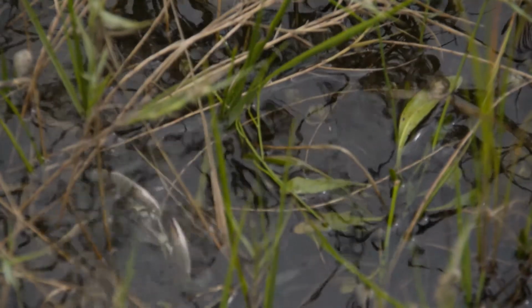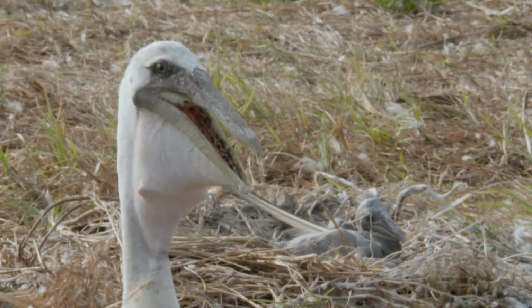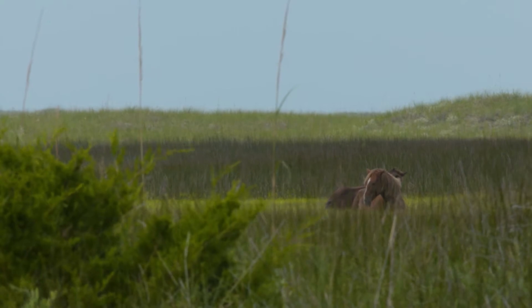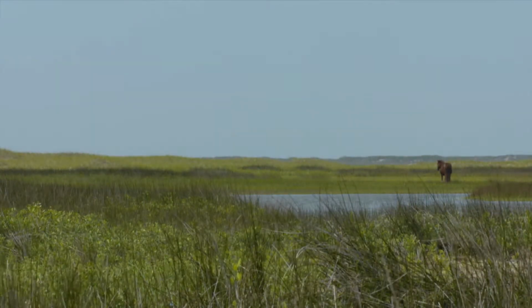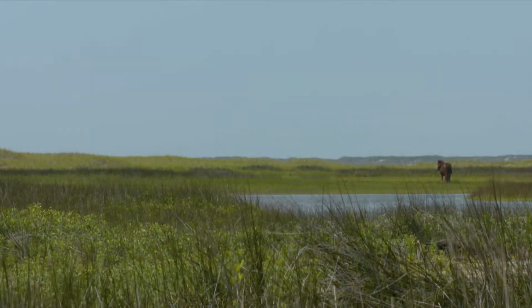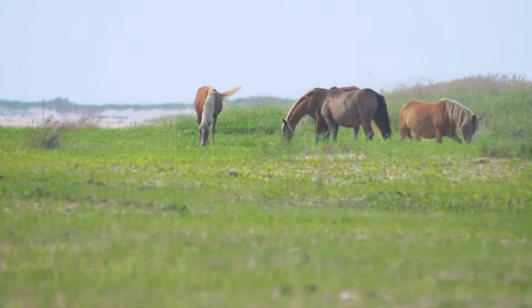Even with all of the extraordinary marine life and avian life at Cape Lookout, one group of animals has become a symbol of Cape Lookout National Seashore: the wild horses. Sue Stuska told us how these introduced animals have adapted to life on Shackleford Banks, even during hurricanes.